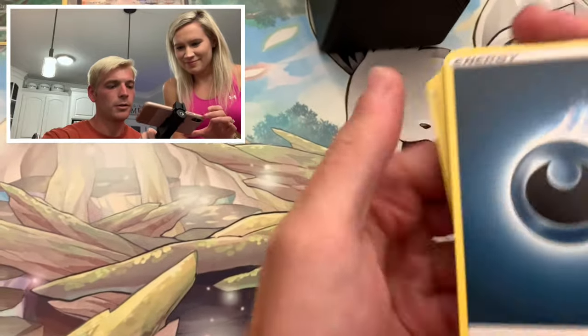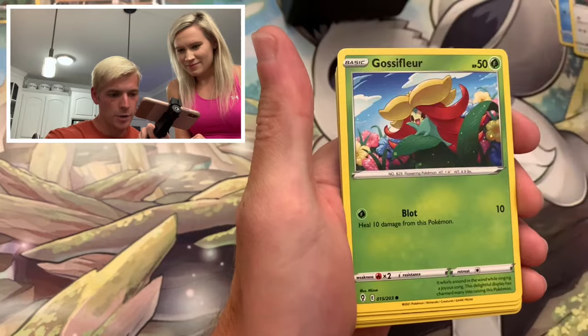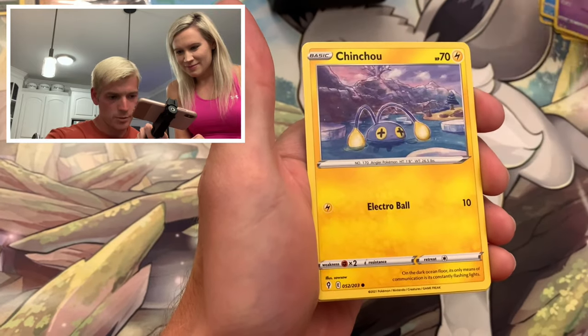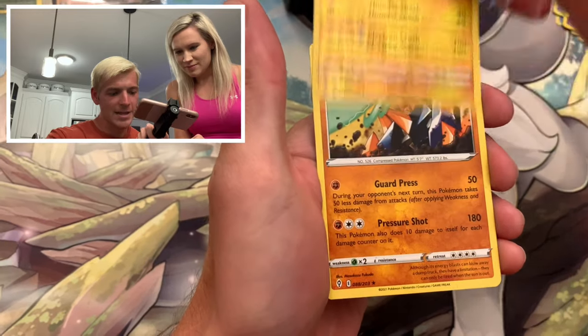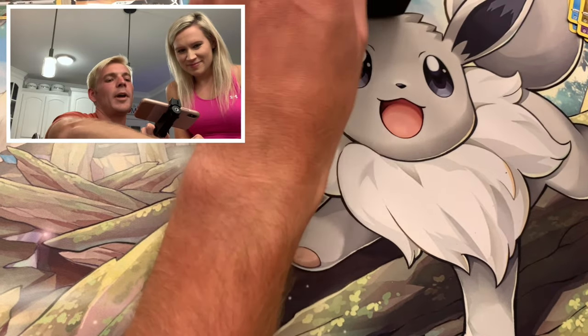Four to the front. We got our energy. Lombre. Lombre. Vigoroth. Hypno. Gossifleur. Carvana. Pumpkaboo. Dino. Chinchou. Reverse Ampharos. And Gigalith. All right, so nothing from that one, but we definitely got a ton more packs inside of here.